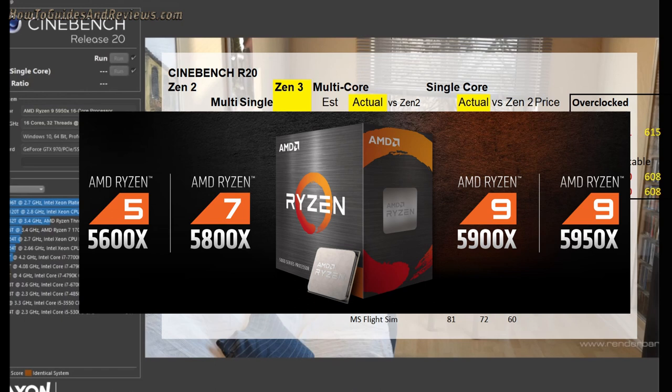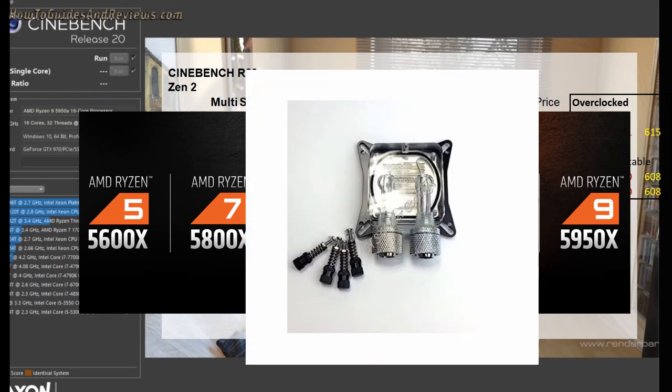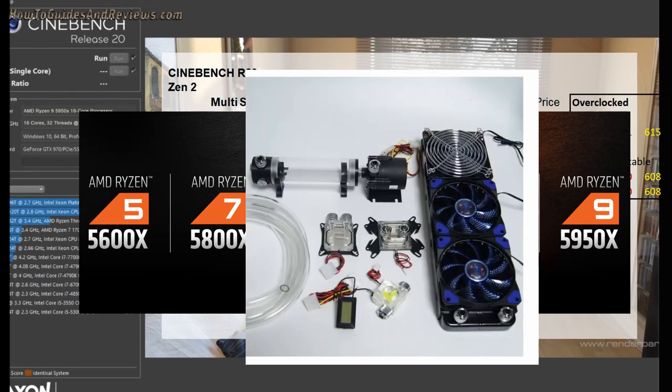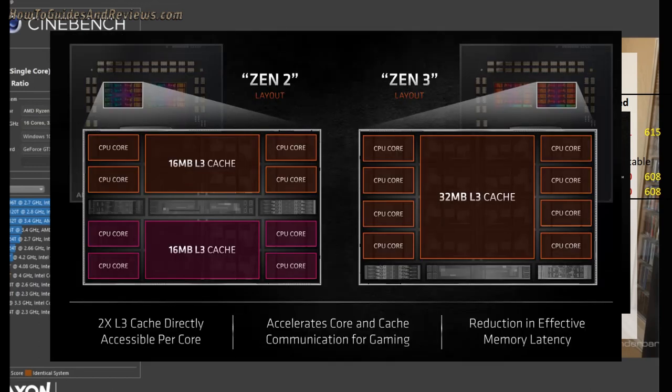The first is adequate cooling, something like a 360mm radiator to cool your CPU. The second is to understand the Zen 3 structure of the CPUs, which are basically 8-core CCXs. That means the 5600X with 6 cores has 6 cores on its 8-core CCX with 2 disabled. So 6 active, 2 disabled. The 5800X has 8 cores on its single CCX.